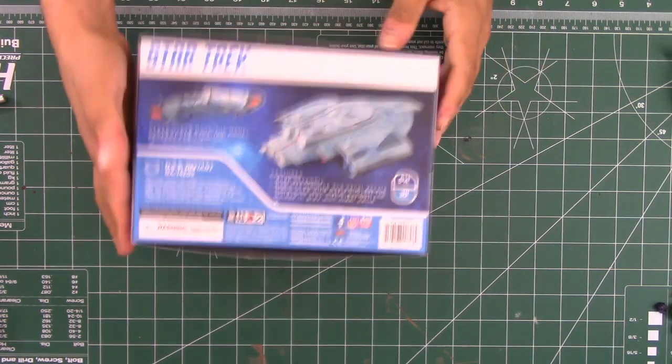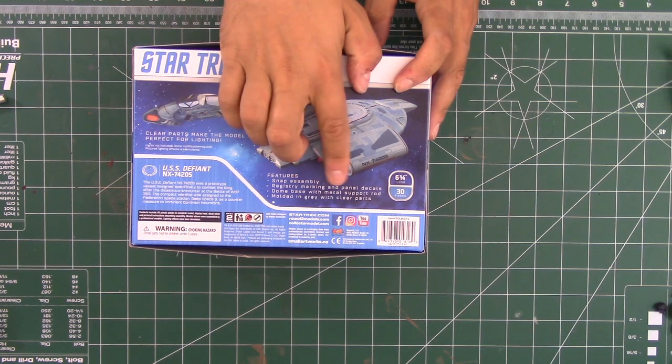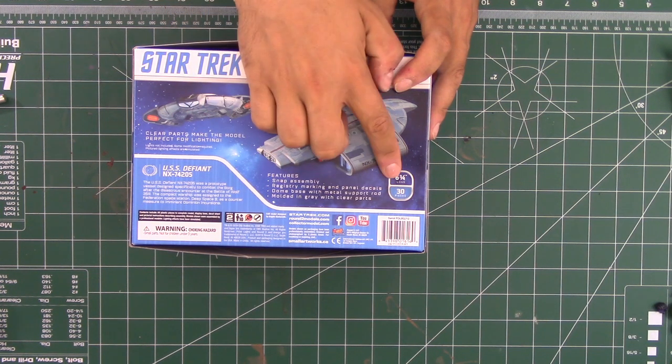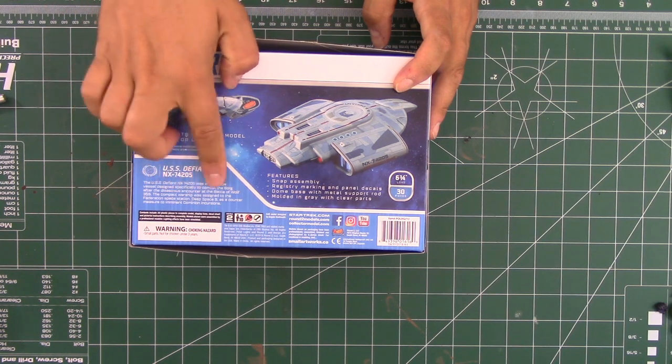Underside just has some more feature callouts: snap assembly, registry markings and panel decals, dome base with metal support rod, molded in gray with clear parts. It shows off the size, number of parts. Clear parts make it easy for lighting, and then a bit of history.